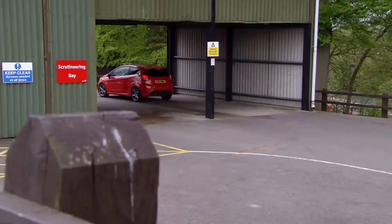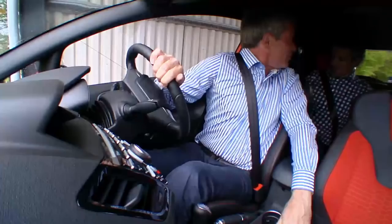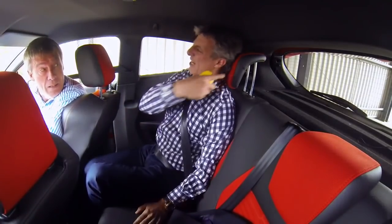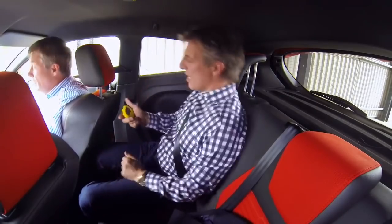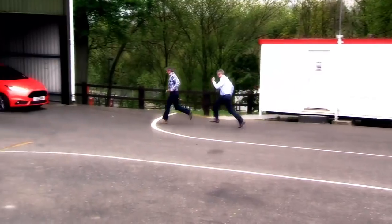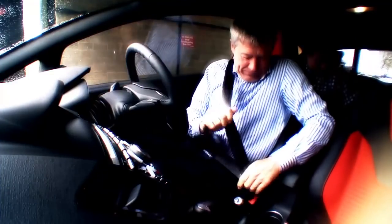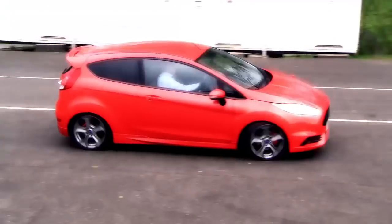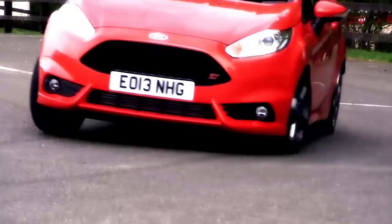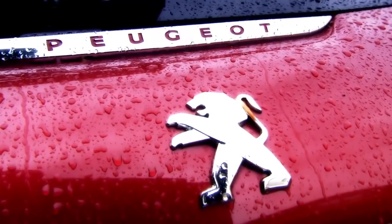I don't know about you, I'm tired as well from hanging on. How's your headroom? Good headroom, nice space. These headrests get in the way. Felt quite good, quite nice light steering, manoeuvrable. So the Fiesta is easy to get into, has an easy to deactivate traction control, is reasonably spacious and has excellent handling. The Peugeot 208 GTI has 1 minute 6 seconds to beat.